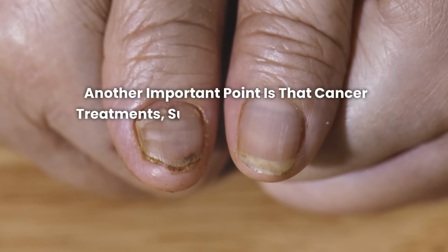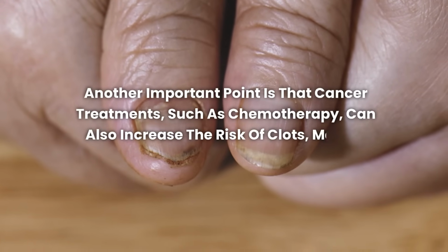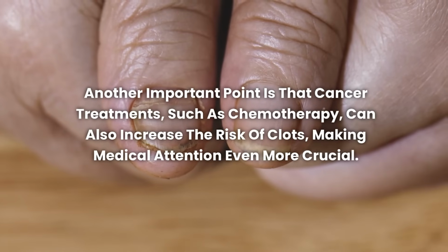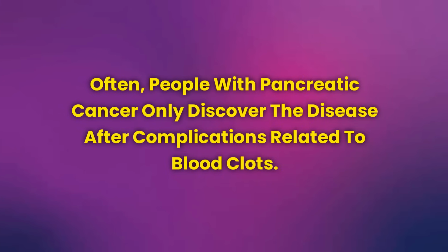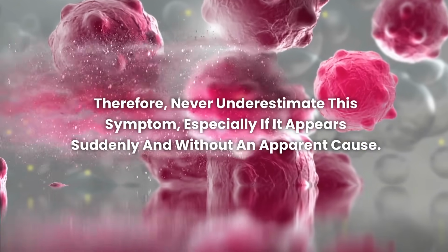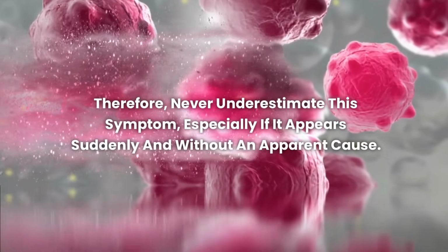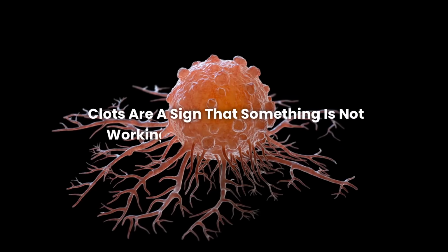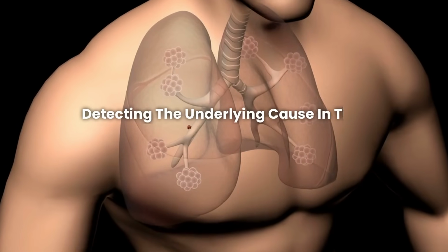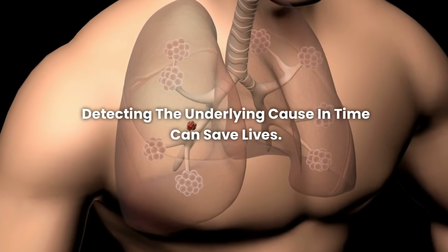Another important point is that cancer treatments, such as chemotherapy, can also increase the risk of clots, making medical attention even more crucial. Often, people with pancreatic cancer only discover the disease after complications related to blood clots. Therefore, never underestimate this symptom, especially if it appears suddenly and without an apparent cause. Clots are a sign that something is not working as it should in the body. Detecting the underlying cause in time can save lives.